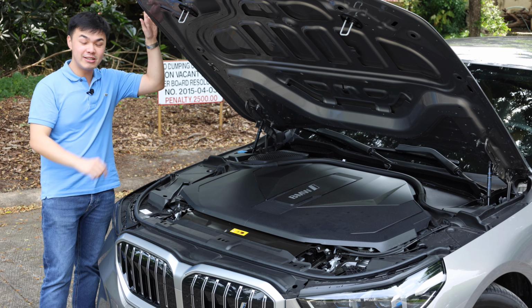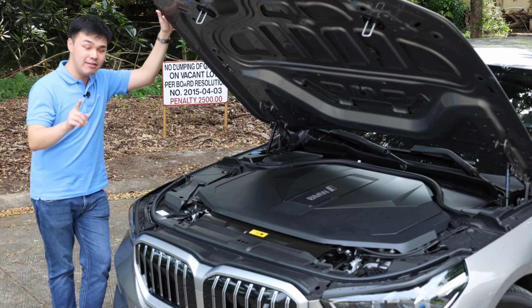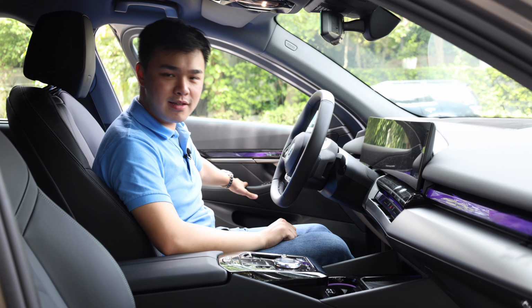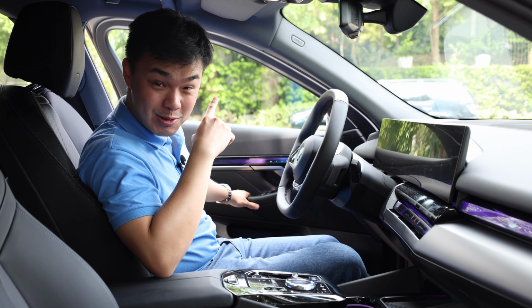However, when it comes to your 0 to 100 time, despite the size and the weight of this one, you'll get a very, very respectable 5.7 seconds. That is impressive. Now let's move inside the BMW i5, and it is a European car after all, so door thud checks will be very important, which we'll do now.